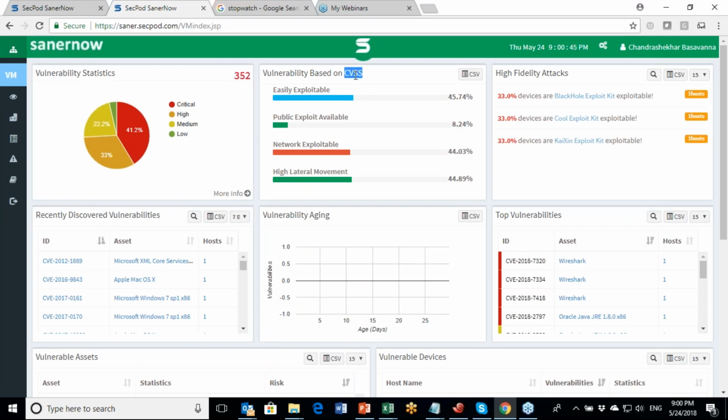And the vulnerabilities are also distributed based on the CVSS score, which is a way of rating the vulnerabilities. It says 45% of those vulnerabilities are easily exploitable, and publicly available exploits are about 8%. A good number of these vulnerabilities are network exploitable. And another 40 plus percent of the vulnerabilities have high lateral movement, which means that if an attack takes place, it can spread from one system to another system easily.